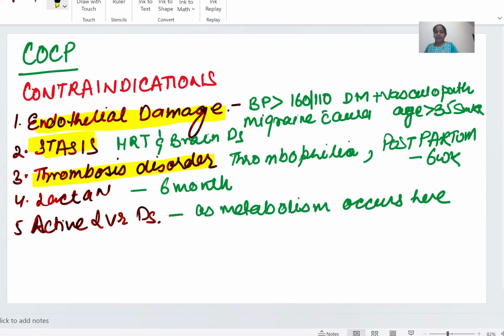So endothelial damage is in which conditions? When the BP is more than 160/100, when it is diabetes mellitus with vasculopathy, migraine with aura, when the person's age is more than 35, and the person is a smoker. So the endothelium gets damaged in these conditions. We will remember: hypertension patient with BP more than 160/100, diabetes with vasculopathy, not a simple diabetes, migraine with aura.